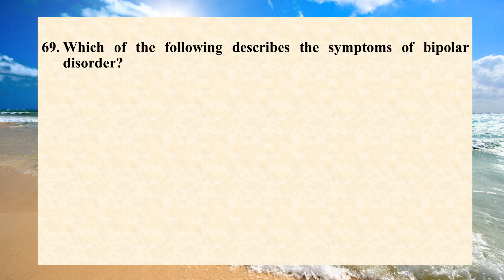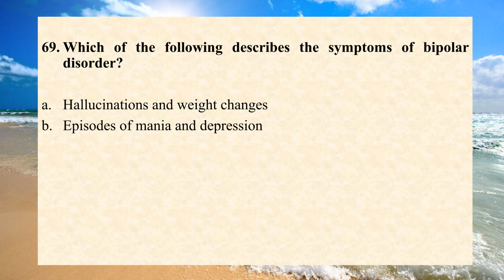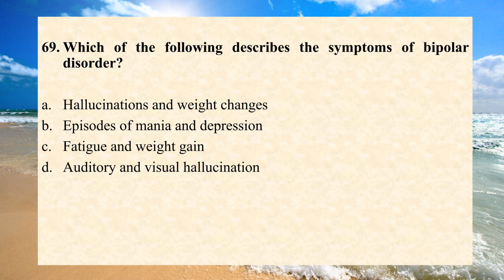Which of the following describe the symptom of bipolar disorder? Option A, hallucination and weight changes. Option B, episode of mania and depression. Option C, fatigue and weight gain. Option D, auditory and visual hallucination. Answer is B, episode of mania and depression.